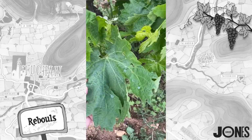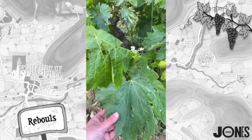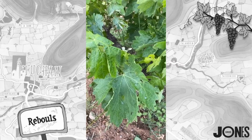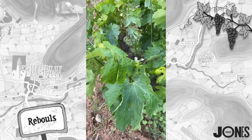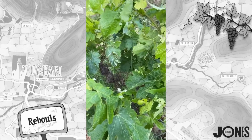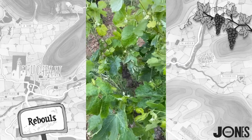So this is Carignan here, and it's occasionally, because this is like a traditional Massal selection, which would have been done by the local farmers, we have got mainly Lledoner Pelut, but we've got a bit of everything. So here's just a random Carignan vine.